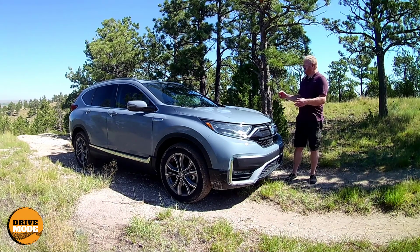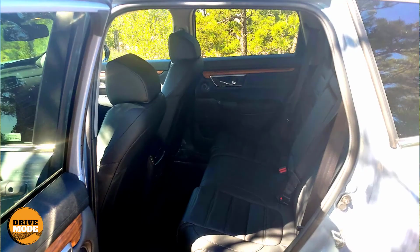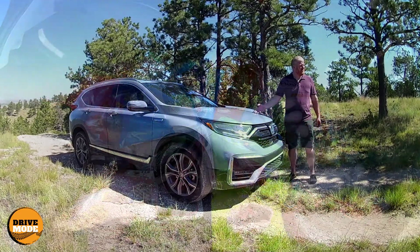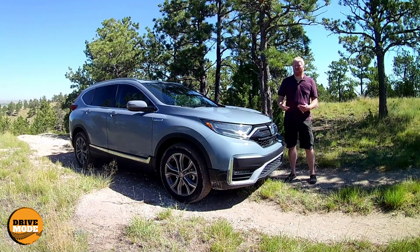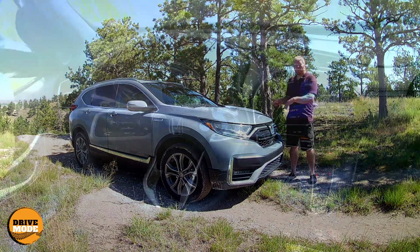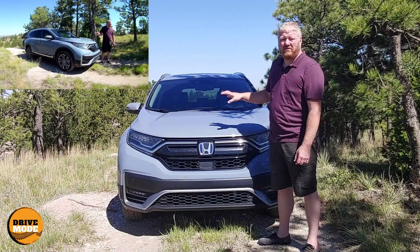So, nicely done vehicle. Otherwise, it is all CR-V. Huge interior, big cargo area, lots of space and seating, nicely laid out. There are a few things I would expect to see in a touring package like this. To buy this, you're spending about $35,950, so about $36,000, and that's delivered. If I were spending that much money, I would want a couple of extra things that would, in effect, make the hybrid a little more efficient.